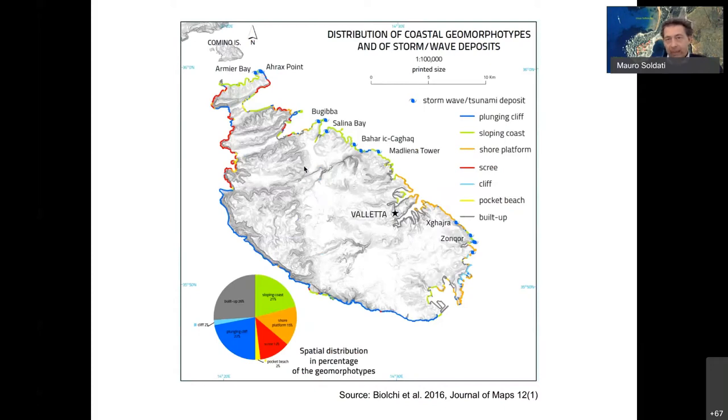investigation. So the first step for us was to have an idea of how coastal geomorphotypes were distributed all along the Maltese coastline. We also mapped areas where we found boulders on the coast, either due to storm wave deposits, or, as in other papers by our colleagues, tsunami deposits. So we will be dealing essentially with the area that I'm now indicating, the northwest coast of Malta.